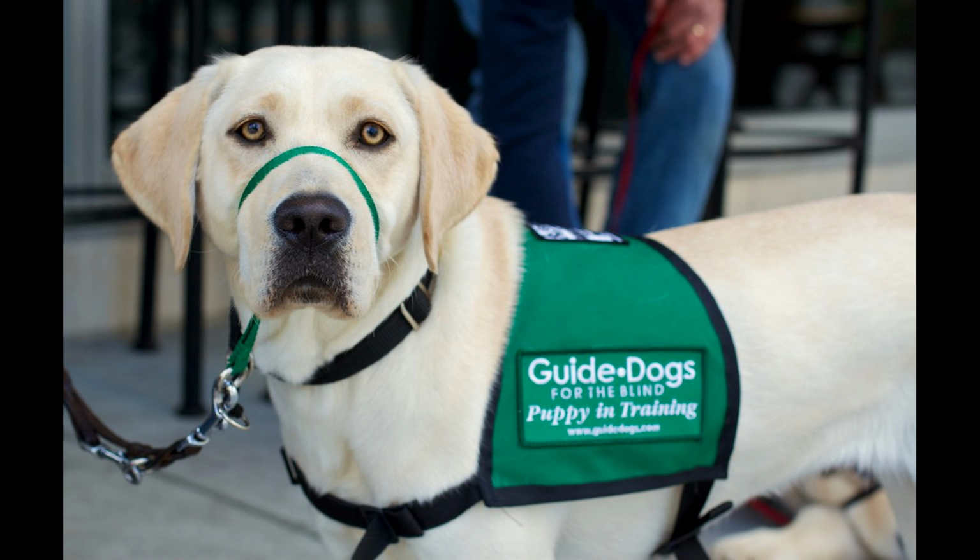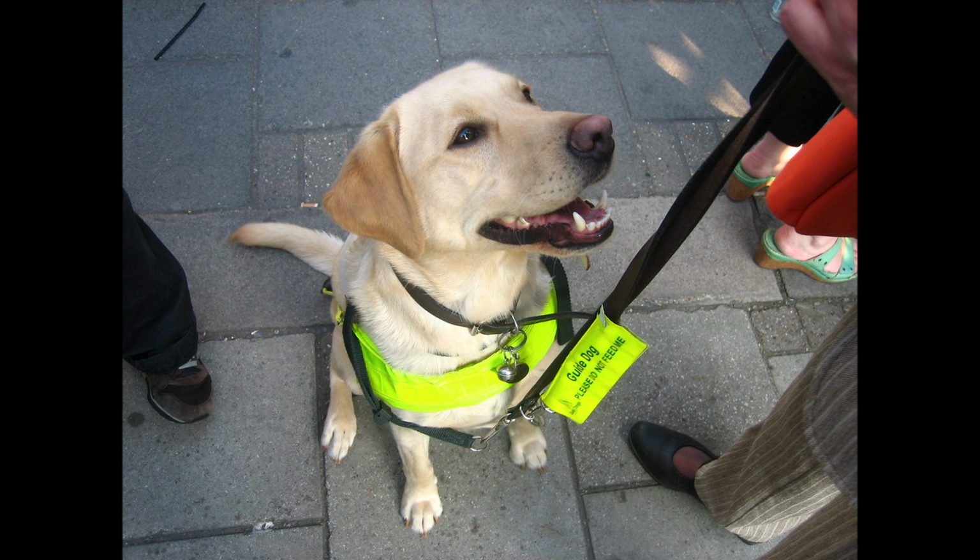Just like people, Labradors differ in their temperaments, and usually Labradors that are calm and willing to please are the ones that have the potential to be a guide dog. There are around 100 guide dog schools around the world, and these schools share the same goal, which is to provide a vision-impaired person with independence through the use of a trained guide dog.